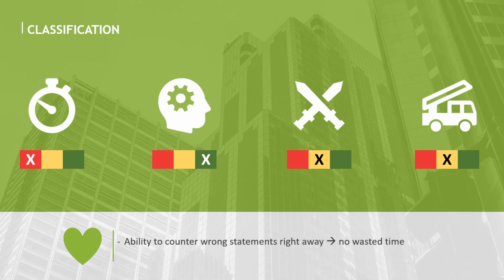So again, what are the benefits? You have the ability to counter wrong statements right away, because you have them on your paper, some kind of protocol, I would say. So you do not waste time on useless discussions, and you can concentrate on the real important topics and stay focused on your core topics.